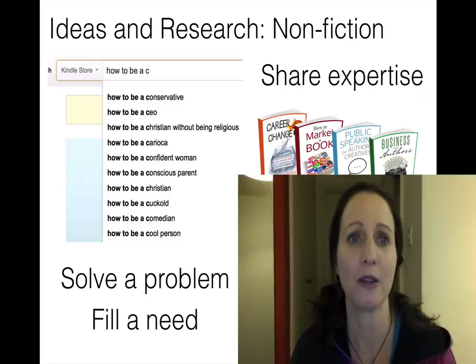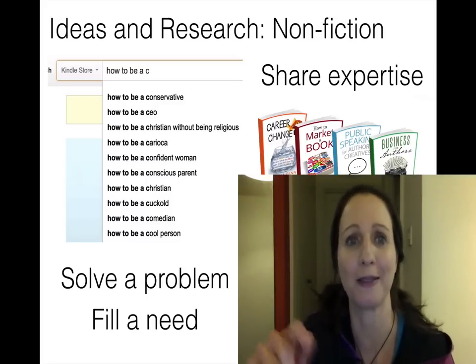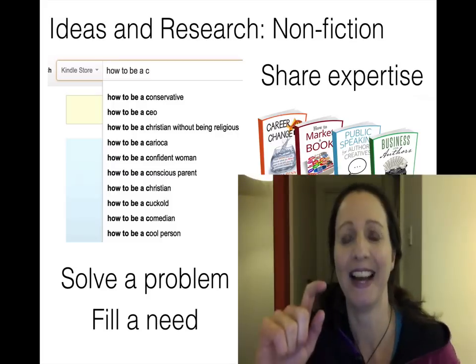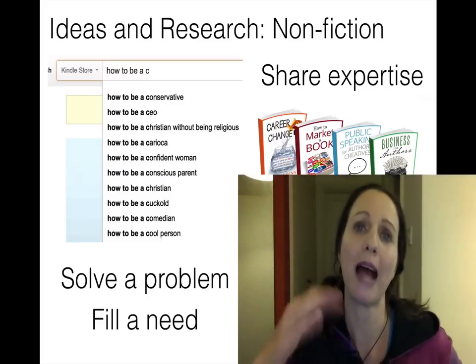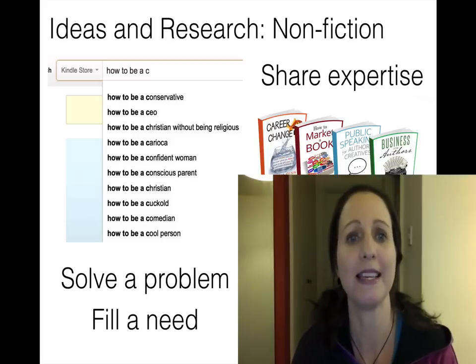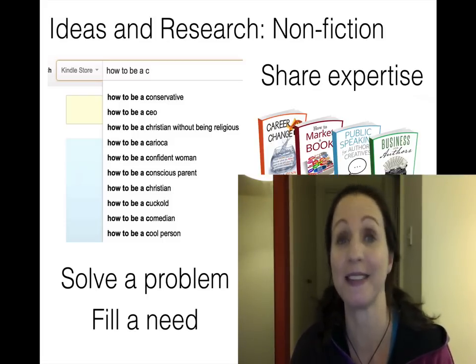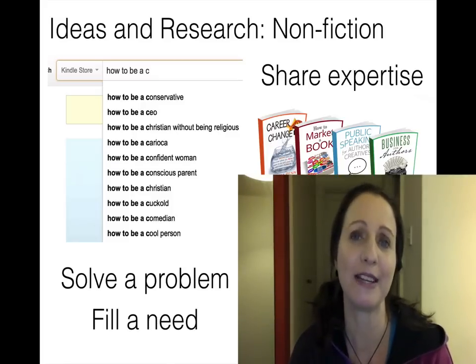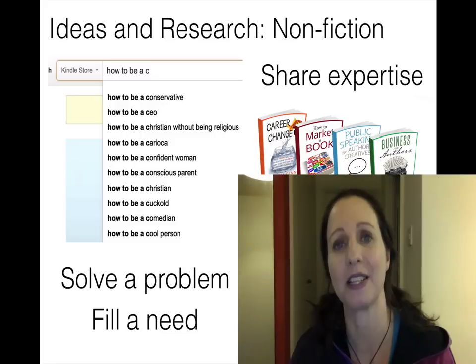So here you can see how to be a, and if you start, I just go through the alphabet, how to be a, how to be a B, and what will happen is you'll see the drop down of what people are actually searching for. So you can see here, you could write a book called How to Be a CEO, and people are actually looking for that. So that's a really good tip for non-fiction authors. Have a look at what people are actually searching for.